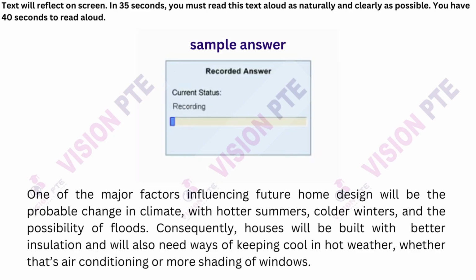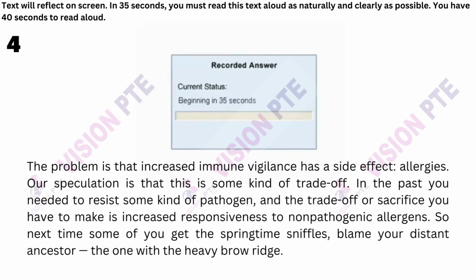One of the major factors influencing future home design will be the probable change in climate, with hotter summers, colder winters, and the possibility of floods. Consequently, houses will be built with better insulation and will also need ways of keeping cool in hot weather, whether that's air conditioning or more shading of windows.